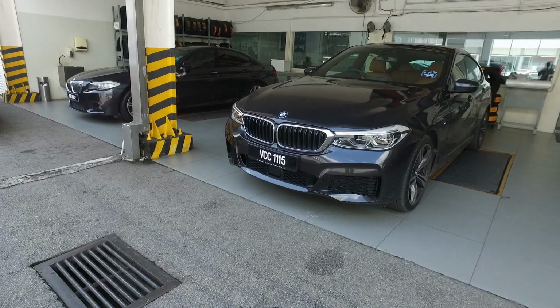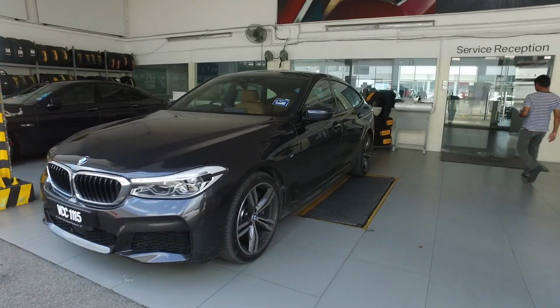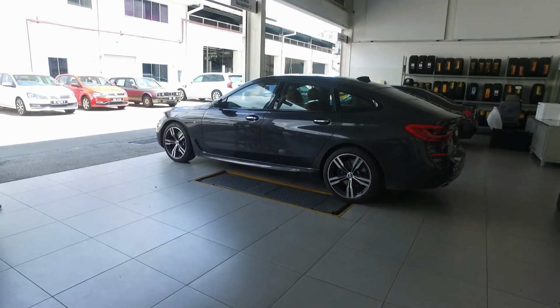To me, for my tastes, I actually prefer that of the 5 series, but this is also a very handsome looking car. The highlight of this car's design, to me, is the profile, really. Let me give you the view from this angle.